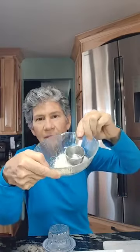Now you'll notice there are some chunks. It kind of has some chunks in there. So when you do use it, you just have to make sure you break up the chunks so it mixes in really well. But it's a really good one-to-one substitute.